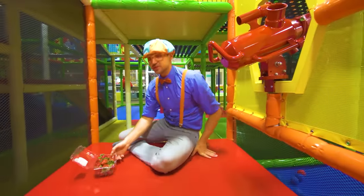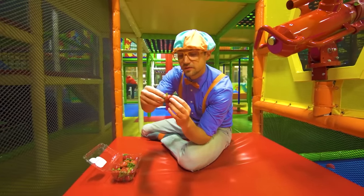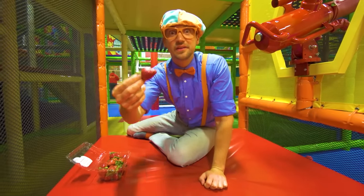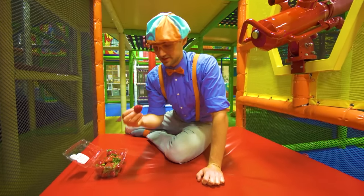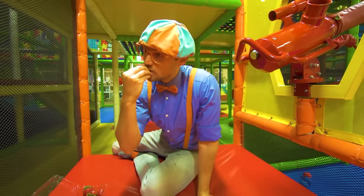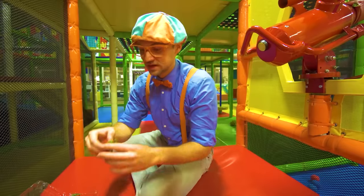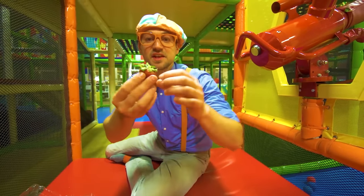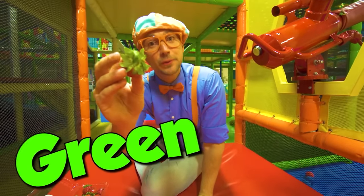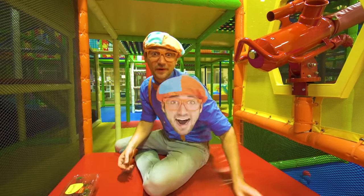Ooh! Oh, some more fruit. Wow. Look. So this is a strawberry. Do you see it? Yeah. They're really tasty. I promise. That's really good. So, as you can see, it has a red area, and then on the top has a cute green area. All right, let's go play some more.